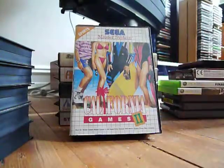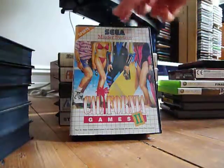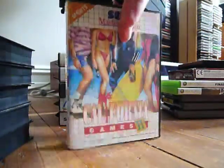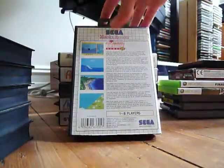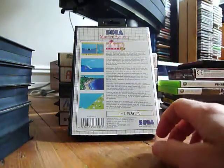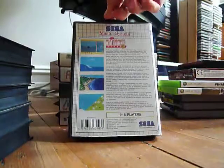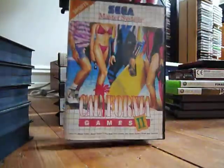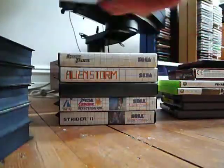This is actually a very rare game to find in Europe, at least according to RetroCollect.com, California Games 2. And this was actually one of my favorite games as a kid. I had this on the PC, and really enjoyed the downhill snowboard event, where the guy gets flown up to the top of a hill with a helicopter and rides the mountain all the way down. Quite a good game to pick up.